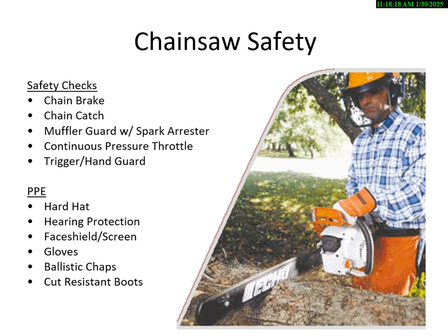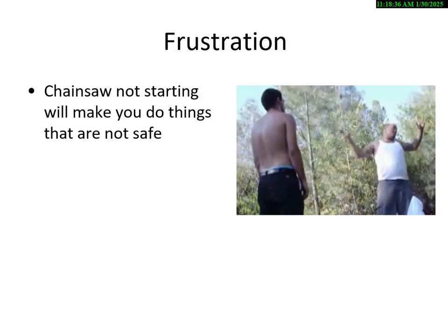You got to make sure the brake works. You have the ability to pull it forward and stop it. You let go of the trigger, it'll stop it right away, but you got to think about having the proper protection. Cut-resistant boots. If you're going to do stuff at your legs, you ought to think about getting cut-resistant boots, not your normal tennis shoes or anything else like that.